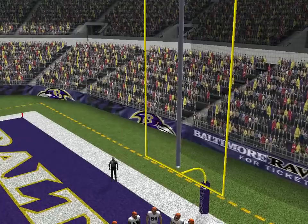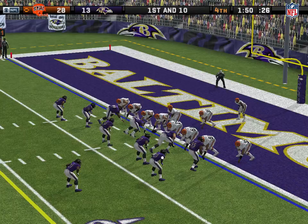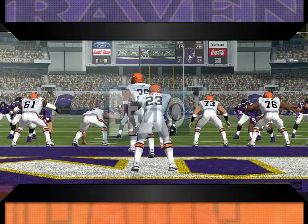The Bengals will start the drive at the 1 yard line. First and 10, nothing. Here we go, with the carry. Smith is there on the spot. Baltimore calls a timeout. They have two timeouts remaining.